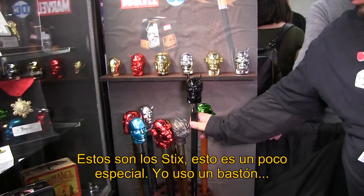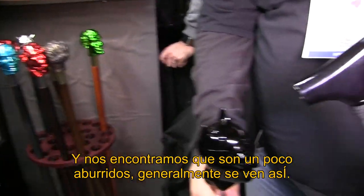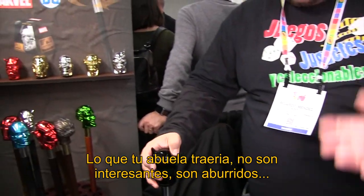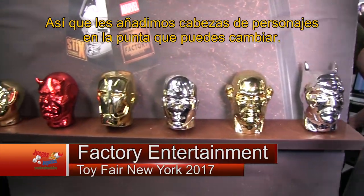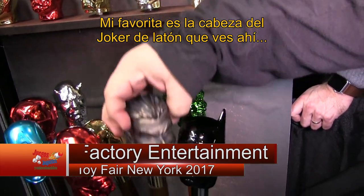This is sticks. This is something that's a little bit specialist. I use a cane and we found out that all canes are kind of boring. Canes look like this. You know, they're what your grandmother carries and it's not interesting and it's boring. And why can't nerds have a fun cane? So we're adding character heads to the top. You can switch them out. You can turn them around. And my favorite there is the Joker one with the brass head. You can just see him there.